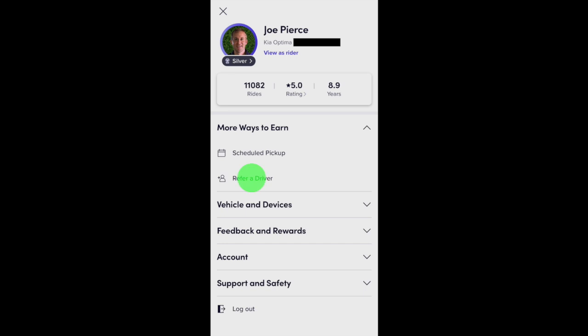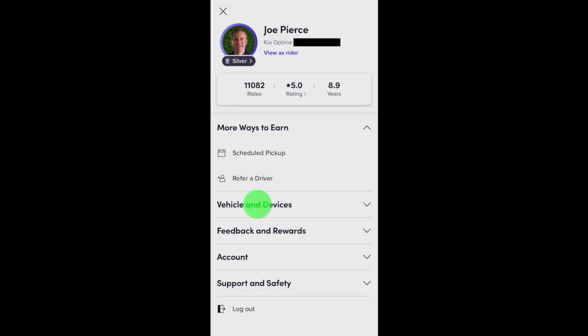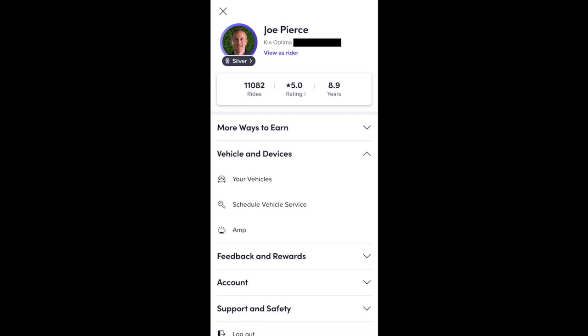Below that is the Refer a Driver area. This is where your personal invite code is, and if you want to refer drivers to the Lyft platform, you can send them this code and you can receive a bonus once they complete a certain amount of rides. Alright, now if we select that Vehicles and Devices area, this is where you can manage your vehicles.